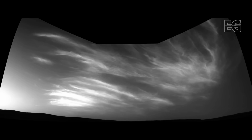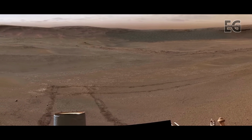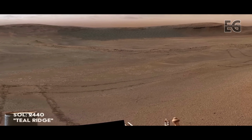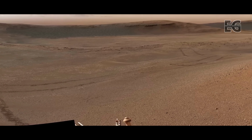Curiosity views more clouds before setting off. On a drive, the rover looks back at its tracks from its new location, known as Teal Ridge. By driving up the side of this ridge, the rover has access to an exposed unit of rocks.